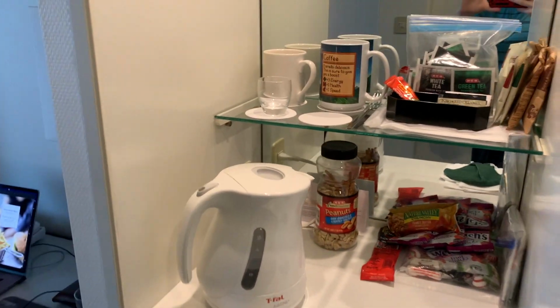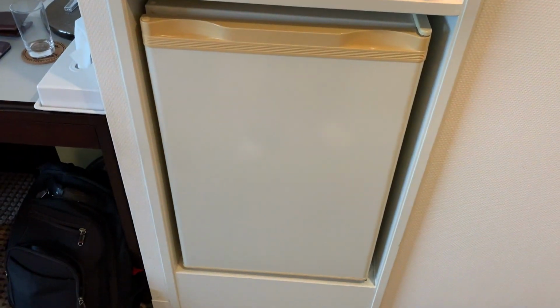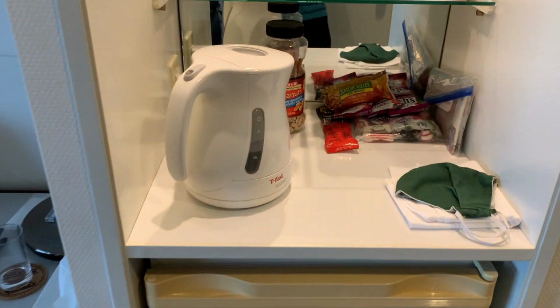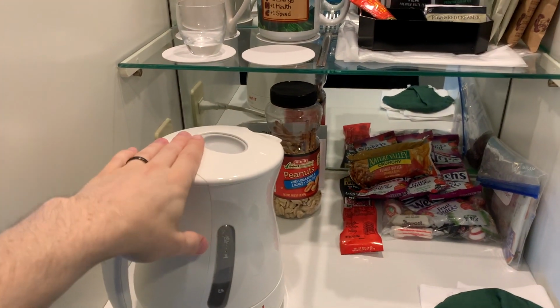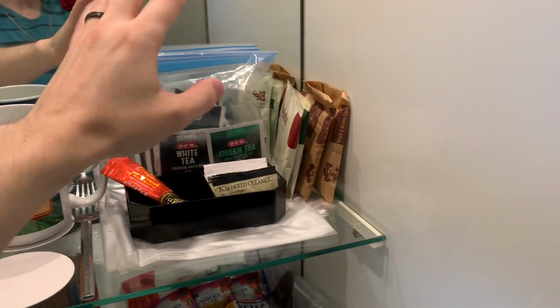Over here, you've got, I wouldn't really call it a kitchenette, but we have a refrigerator right here, and they gave me a water heater right here, which has been really clutch. So in the mornings, I brought some snacks and stuff.